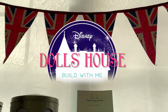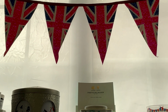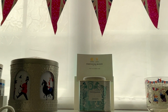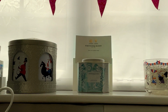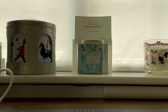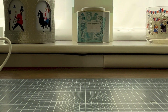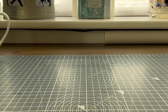As you can see, this week and next week I've got my British Jubilee celebration decorations up because we are celebrating the Queen's Platinum Jubilee, which means her reign has lasted 70 years, which is the longest for a British monarch. So those of you who are not in the UK, it's just where we all get together, have street parties. There's various little festivals and garden parties going on just to celebrate all things British.